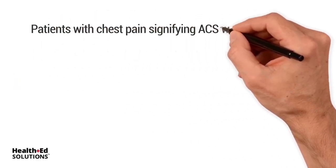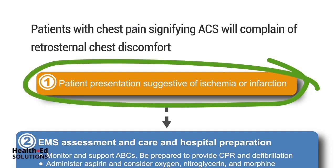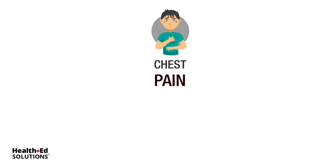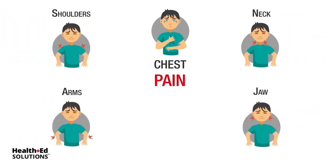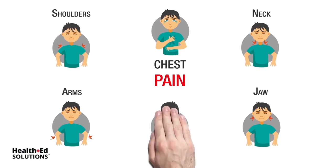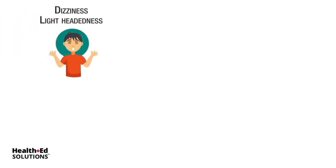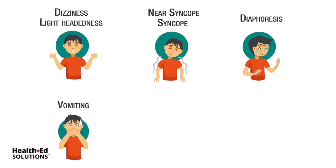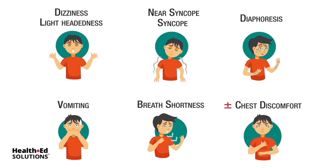Now, let's get started. Patients with chest pain signifying ACS will complain of retrosternal chest discomfort. Pressure or chest tightness is a common symptom. Pain can radiate to the shoulders, neck, arms, and jaw. Sometimes chest discomfort is felt in the back between the shoulder blades. They may also complain of lightheadedness, dizziness, syncope or near syncope, diaphoresis, or vomiting. A significant finding is sudden shortness of breath with or without chest discomfort.